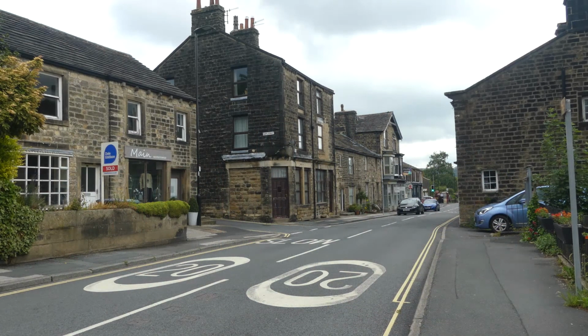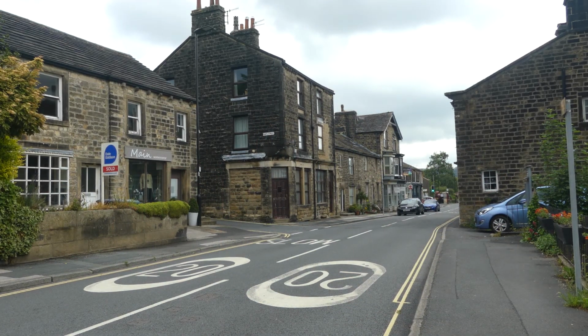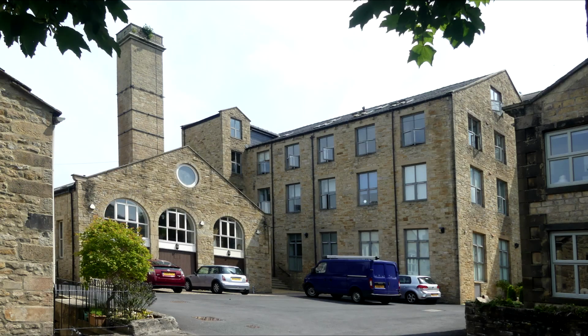At the bottom of Chapel Street, we're back to where we started on Main Street, but just round the corner is Burnside Mill, built in 1886.